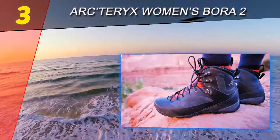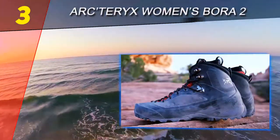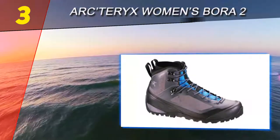Sold in sizes UK 4-8, including half sizes, and also available in grey light blue. There is also a Bora 2 Mid GTX men's line.